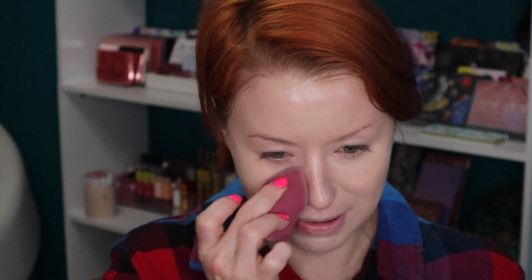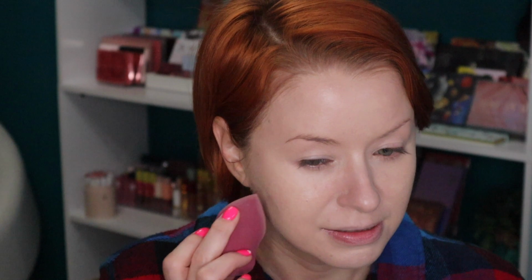Okay, so this is how the complexion is looking. I'm not very happy with it. So I really don't know. It's still tacky. It still needs to set down. I am not sure how this is gonna go. I'm a little nervous for today.